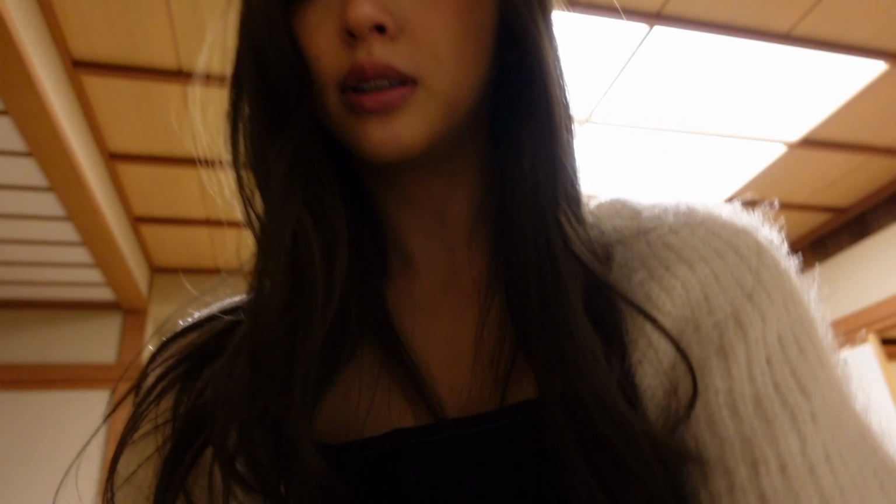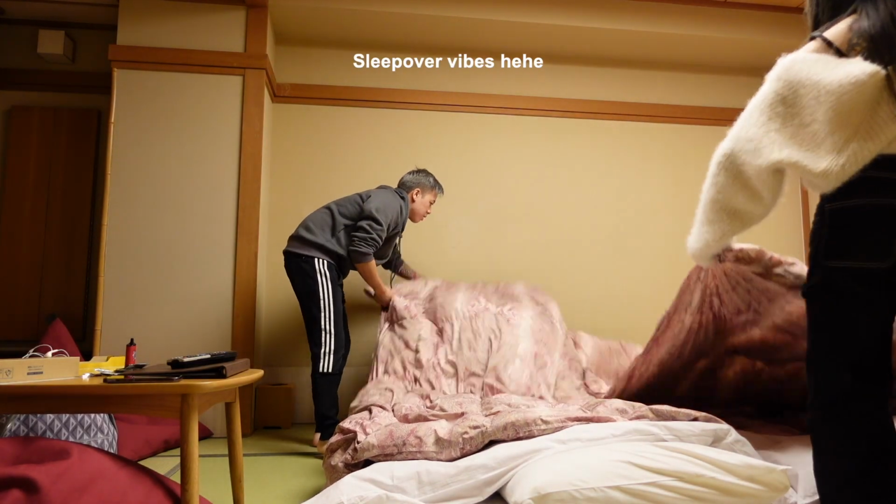We're sleeping on the floor tonight. It's a traditional Japanese style bed. But we are going to set it up with more pillows and blankets, which are in the cupboard. Ooh, it's a sleepover. I think this will be really fun. Maybe we'll put on like a horror movie, get some snacks downstairs at the vending machine. It will be really good to just unwind after a really, really busy day.